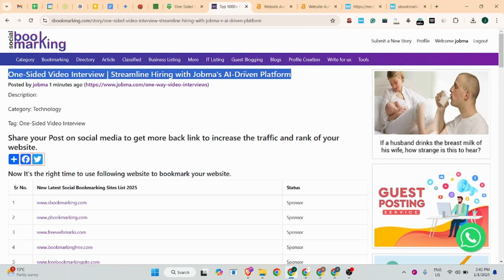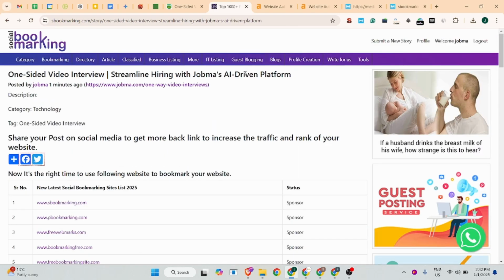So today we have created two high quality dofollow social bookmarking backlinks, and overall this is the process for social bookmarking.